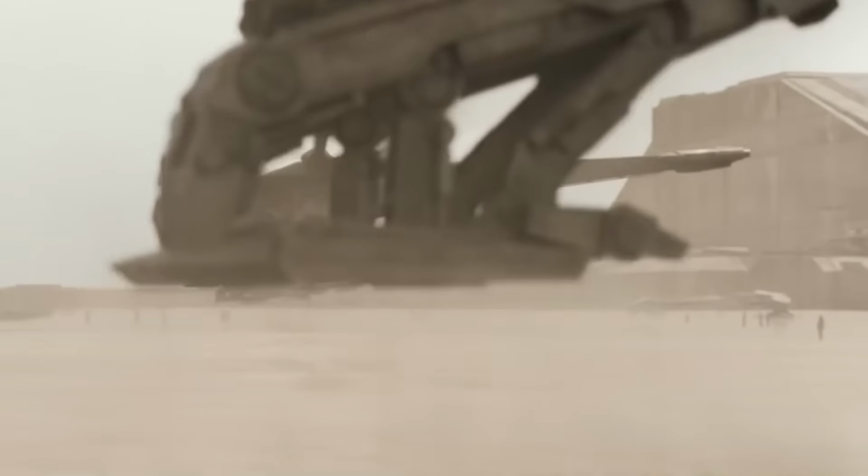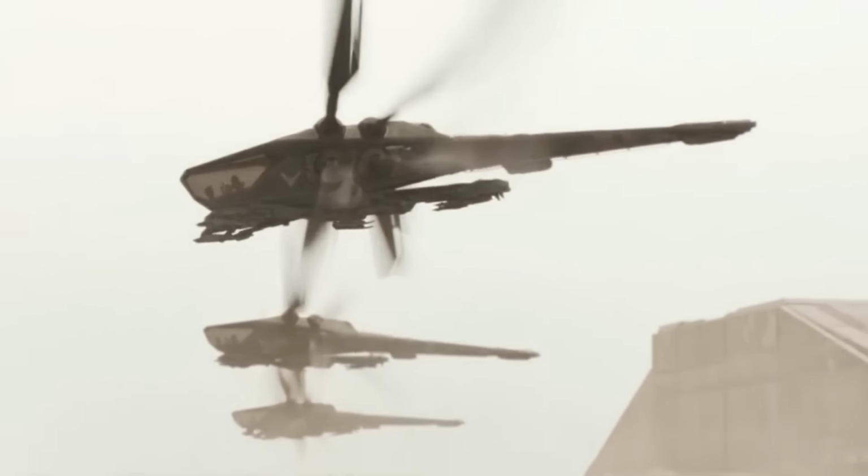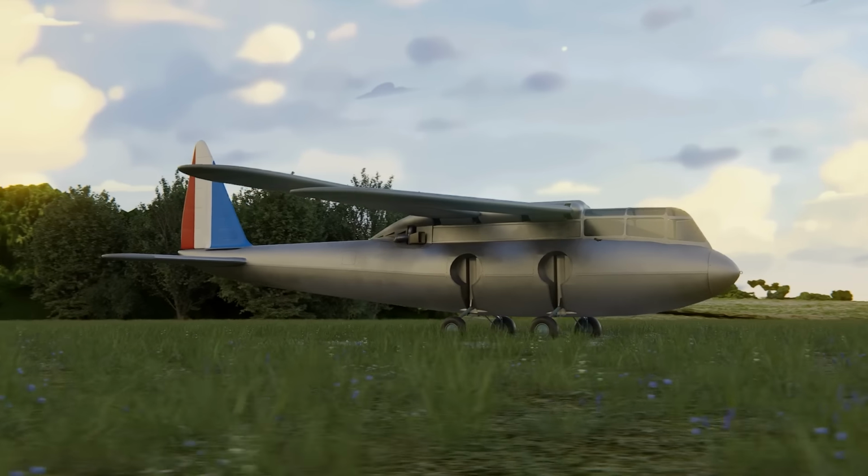This incredible aircraft is called an Ornithopter, and this slice of history is actually more real than you might think. That's right, the amazing science fiction machine of Dune is actually based on a real-world French military aircraft designed to save Paris from the Nazis.